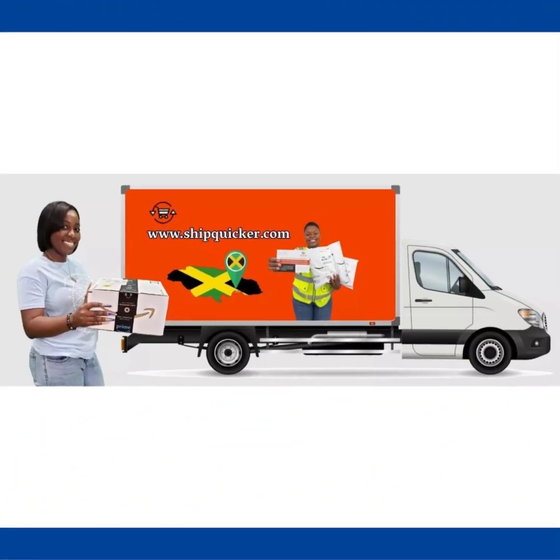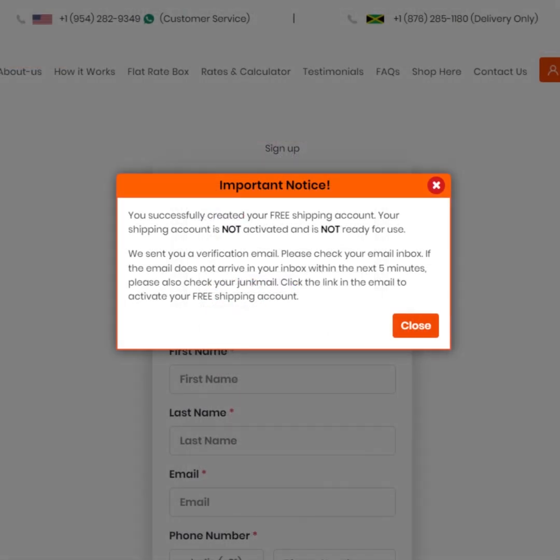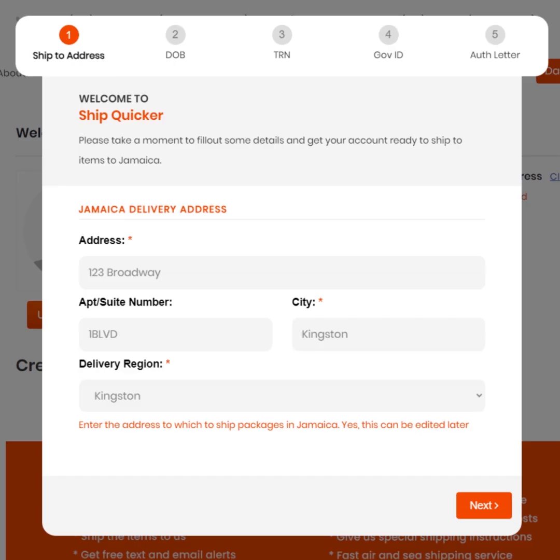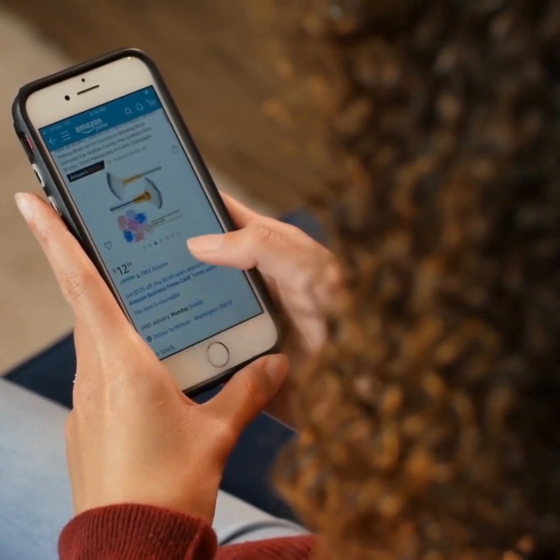Simply visit our website at shipquicker.com and create a free shipping account today. Once you're registered, you'll be assigned a personalized USA address. This address allows you to shop online with any retailer anywhere around the world.